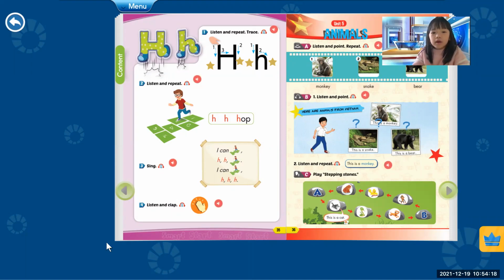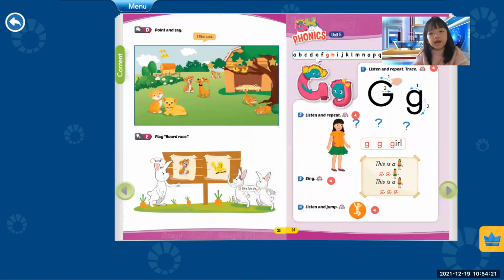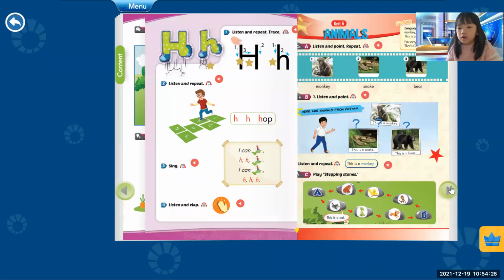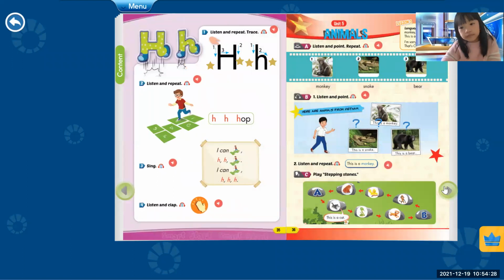Okay, do you know what letter we are learning today? What letter are we learning? Everyone? Good, G and H. And you must study them. The most interesting is called study. You must study them because they are important.